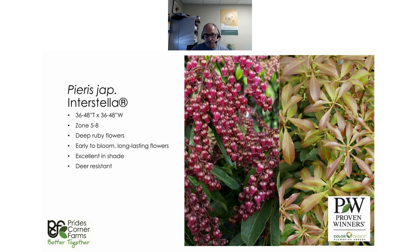The new foliage flush is nice. It's not as deep as a couple of those out there that we've grown in the past. It's not Mountain Fire, but it's pretty attractive, to be honest with you. And in combination with that long-lasting flower, and like all Pyrus, great in the shade, deer resistant, pretty easy to grow. We really like this plant. So we're starting off fairly small with this, but we think there's great promise with this plant. So this is Pyrus japonica interstella.